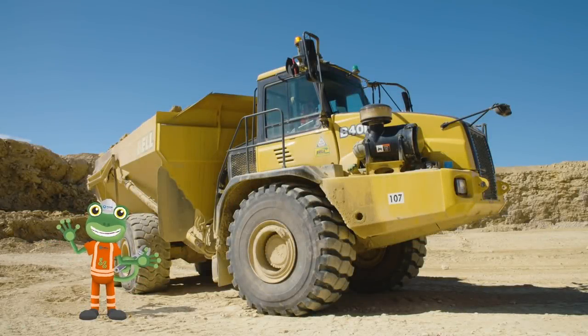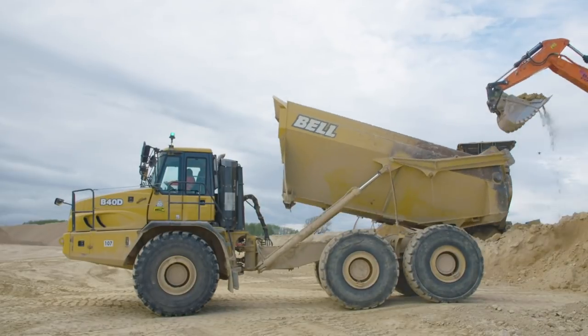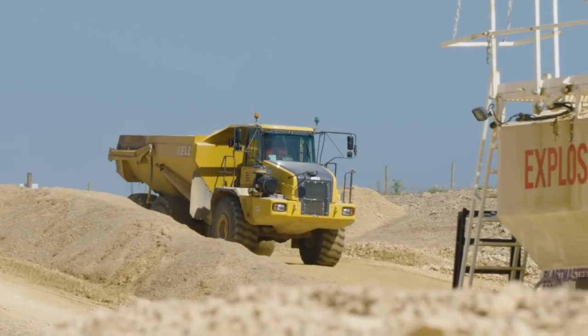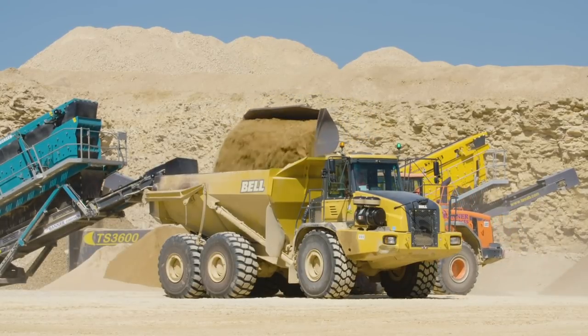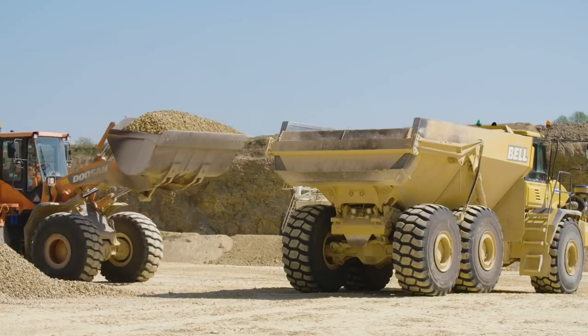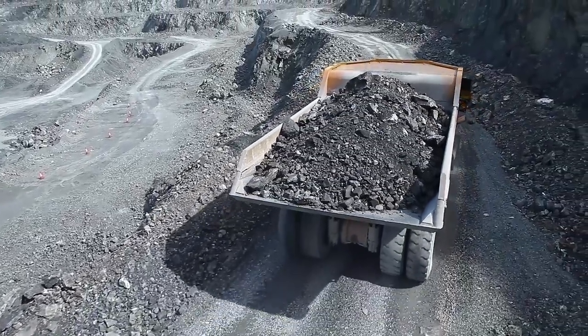Hello everyone! I'm back at the tarmac quarry to meet a special kind of truck. A dumper truck. Dumper trucks drive all around the quarry being very helpful. They work with their friends, the excavators and the bulldozers, to carry loose rock and sand out of the quarry.